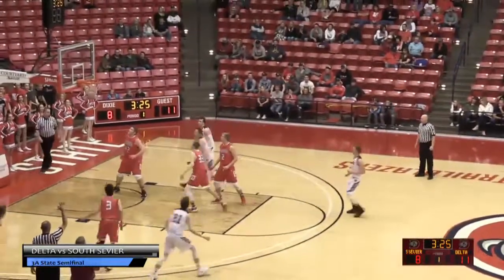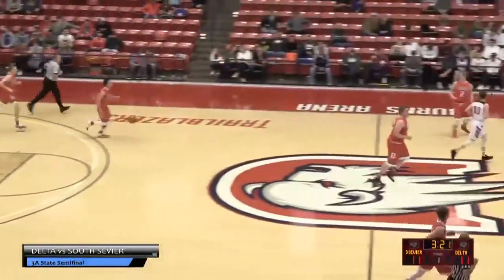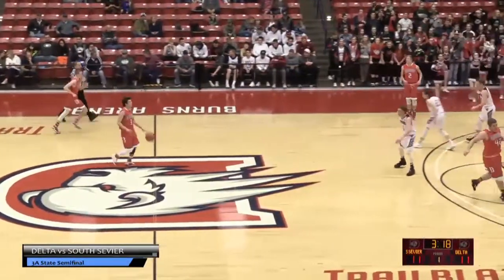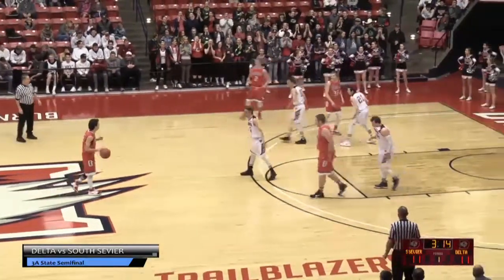Peyton Wood rises up for three, knocks it down. A Riverstone Contractors three-pointer. It's raining threes here at Burns Arena, 11-11 your score, 3:19 to go in the first quarter. Yeah, that's three different Rams that have knocked down a three. They are shooting the ball well here early.